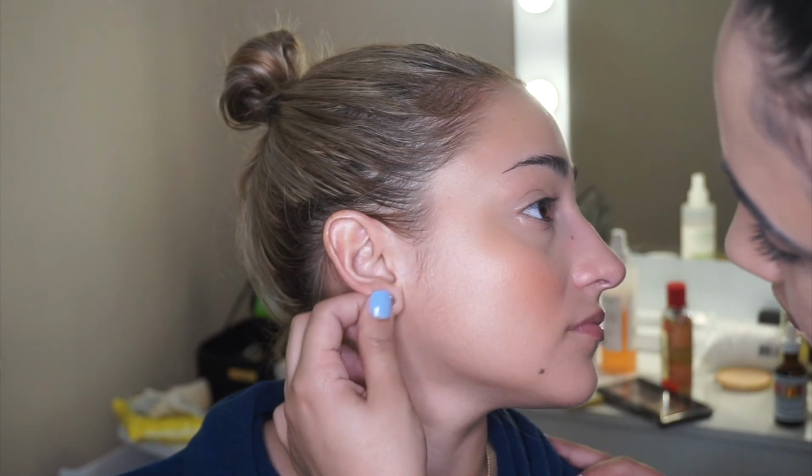Let me get your foundation off your earrings, baby. You're looking cloudy up in here. Make them things bling. But do you see that skin? Yeah, this is fucking lit.